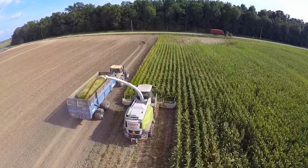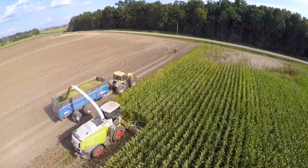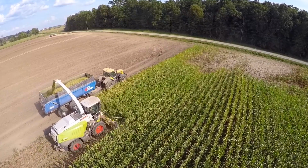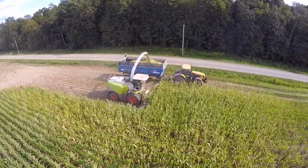This is actually the first farm I know of that started chopping, but talking to the owner of the forage harvester here, which does some custom work, he said there's going to be a lot of jobs coming up, so I hope to get back out with these guys and get some footage on some other farms.